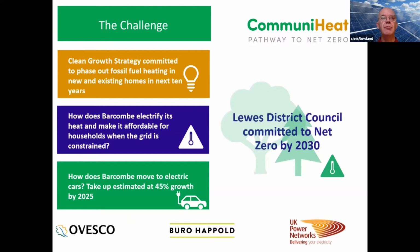And how does Barkham move to electric cars when we know that the take-up for electric vehicles is around about 45% growth by 2025? Interestingly, I got into a Co-Wheels car in Lewes the other day, which was a petrol car, and there was a big note on the Co-Wheels car that said, "Very sorry, couldn't buy any petrol, you might have 50 miles left." And it was the first time when I thought to myself, I prefer to be in an electric vehicle.